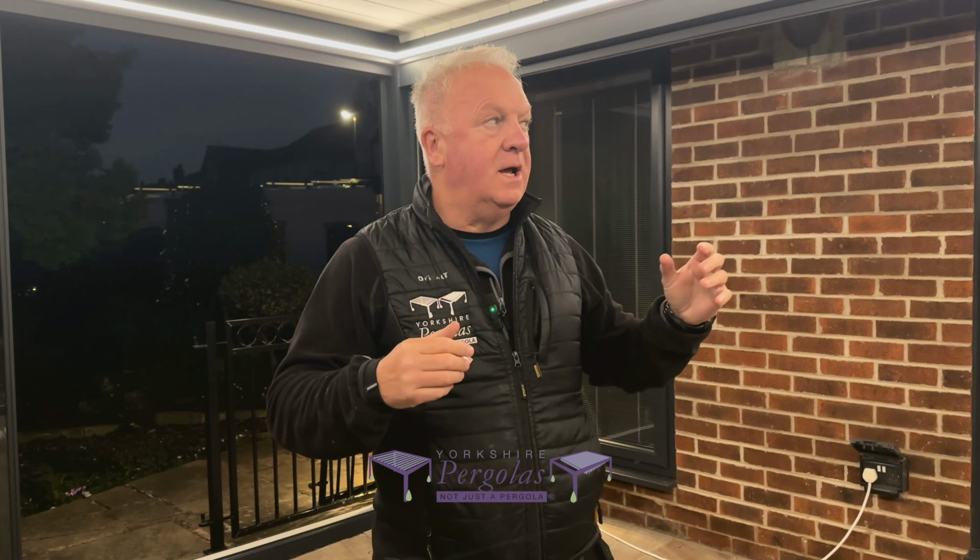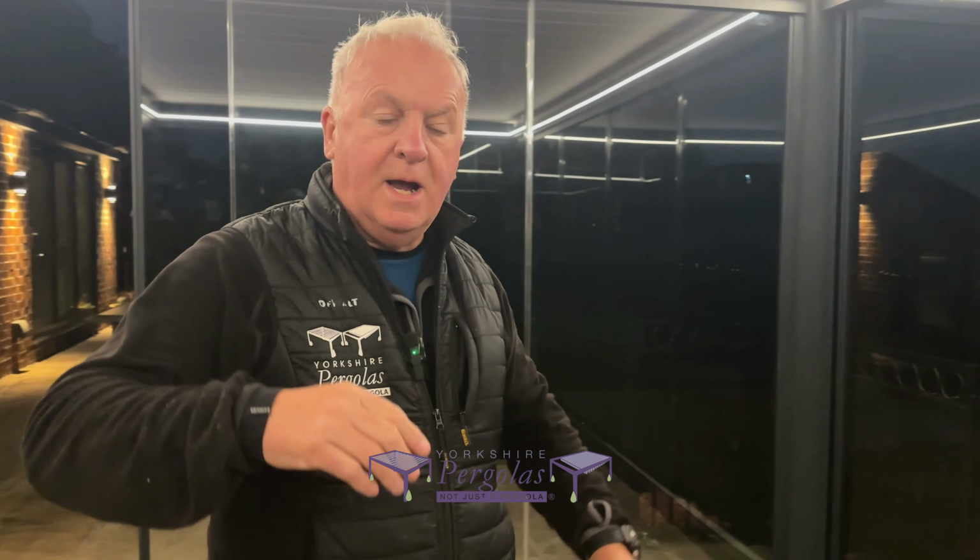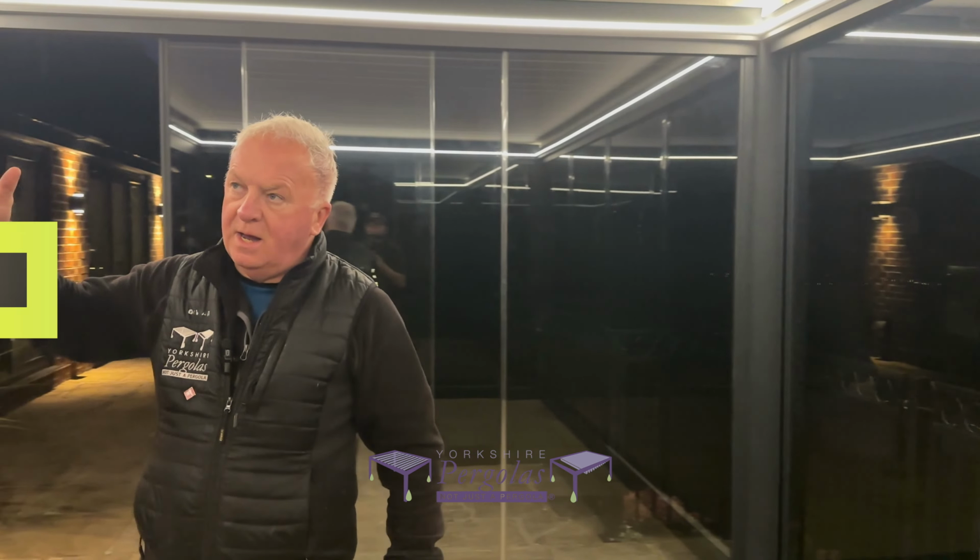We just completed this beautiful project. It's one of our Vista style models. It's got a light coloured roof, which is great because you can see how it's reflecting the light down. We've got sliding toughened glass doors on two sides and the front that faces the garden, and then towards the house.